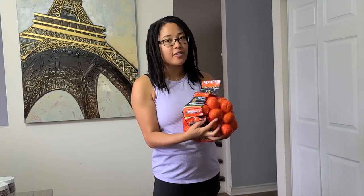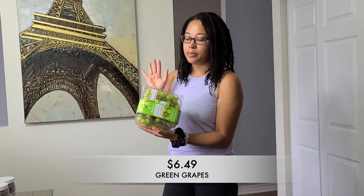And this time we also picked up a huge bag of clementines. Again, these are perfect for packing in lunches and for snacks, because the girls can go through two of these in like 2 seconds. What I like about this is that it's easier for kids to peel, so it's a little bit less work on my end. I just toss this in their lunch bag, and again, lunches and snacks are easy. Next up, I picked up some green grapes.